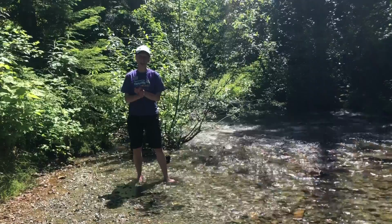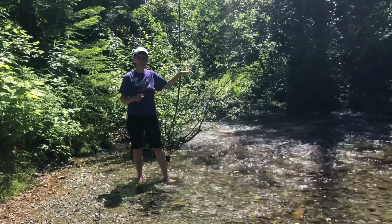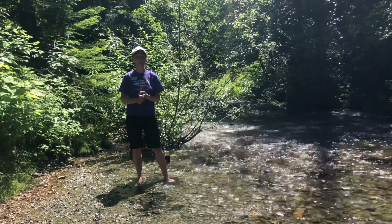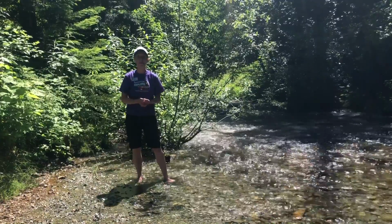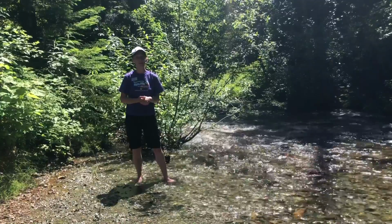Trees provide shade cover for the fish. Trees provide stabilized roots for the shoreline. Trees also provide diversity in the current. Like if a tree falls into the river, you might notice a different flow there, or a little pool, which fish are known to enjoy a little rest in sometimes.